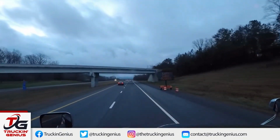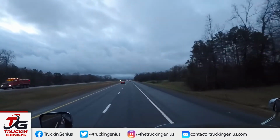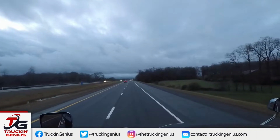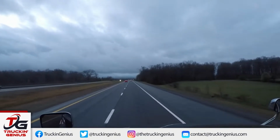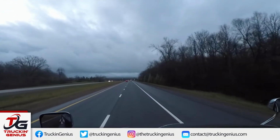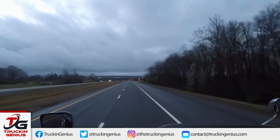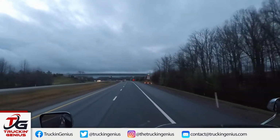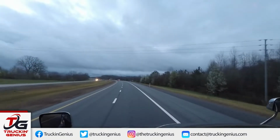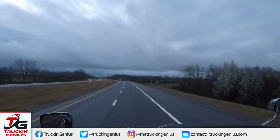The load I picked up today, I had actually given her a bid on it this morning around 8 a.m. and she was at $900, and I think I was at 13 or 1400, and she passed. She sent me an email a few hours later, around 1 o'clock this afternoon. Listen, is your truck still available?